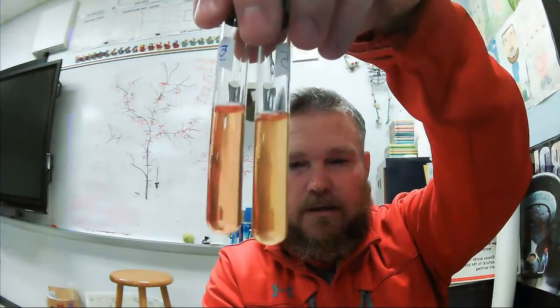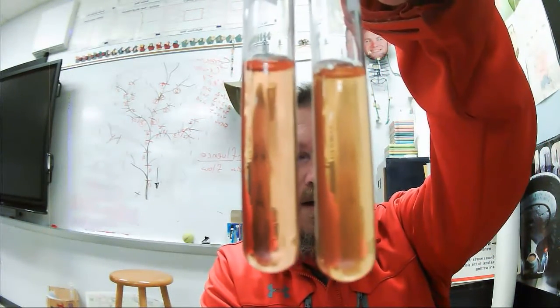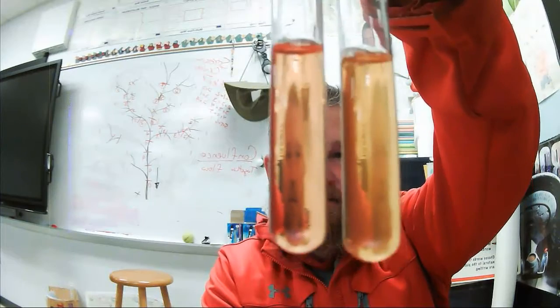So what we did the next day, just to make sure, this was after 24 hours, it does have a little bit of a color change, and you'll be able to see it here, but it's very subtle. It's not crazy, but there is a difference in these two chemicals or colors.